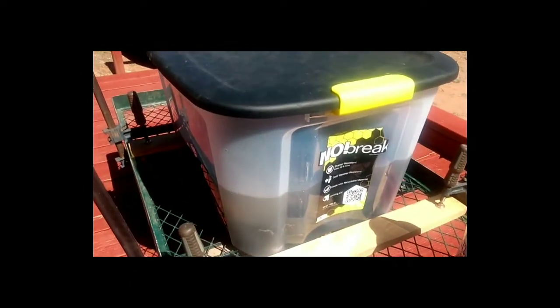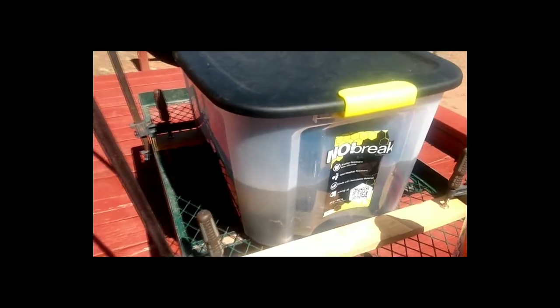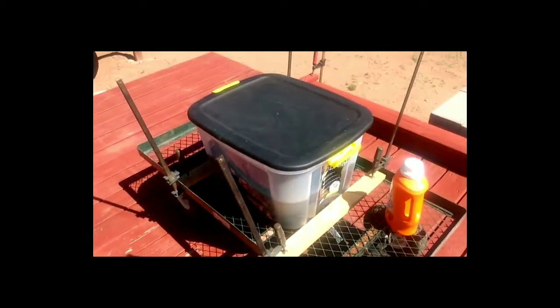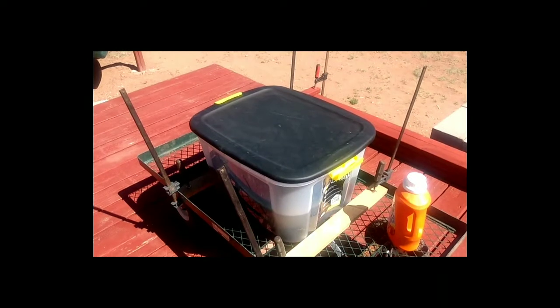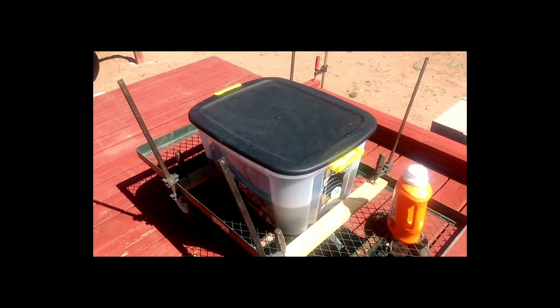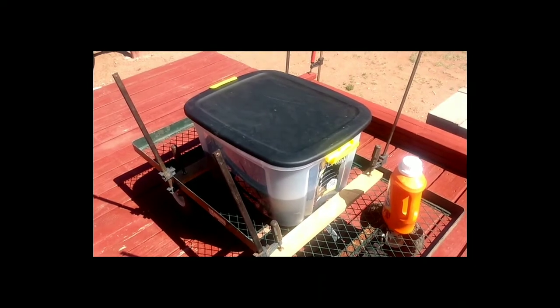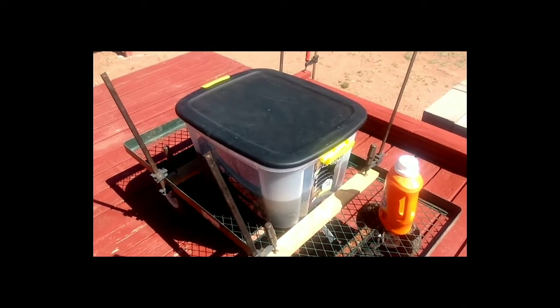And now the next thing you're going to want to do is load your clothes in there. And I'm going to show you something. What I like to do is pre-soak my clothes. I let this sit out in the sun and it gets the water nice and hot. And that way, if you're doing socks and underwear, you can be using hot water. Now, if this was a completely black container, it would actually heat the water faster. So that's another good thing to keep in mind.